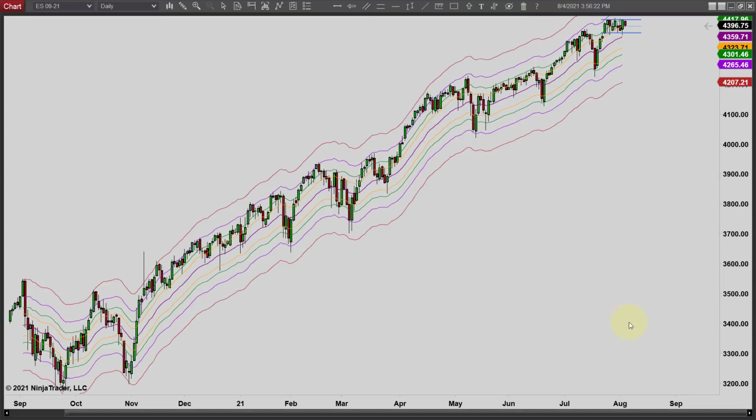And I thought I'd start out by showing you the daily chart again. These are the bands on our envelope strategy, and you can see how prices bounce off of them. Some people always ask what this is, but that's what this is. This is an envelope strategy that we use.